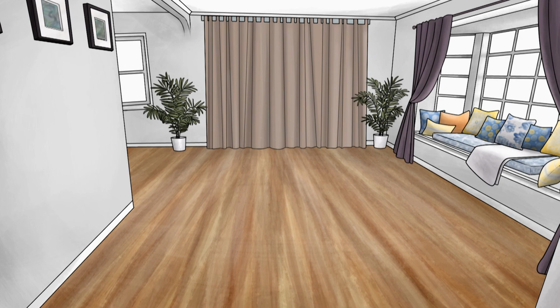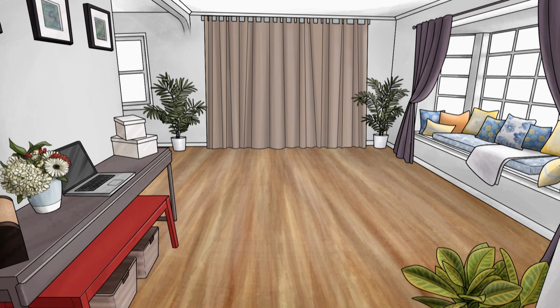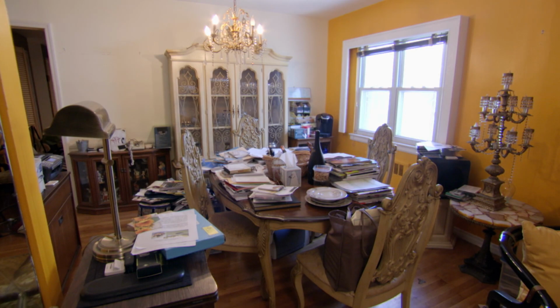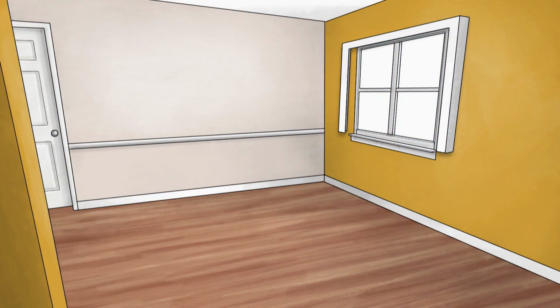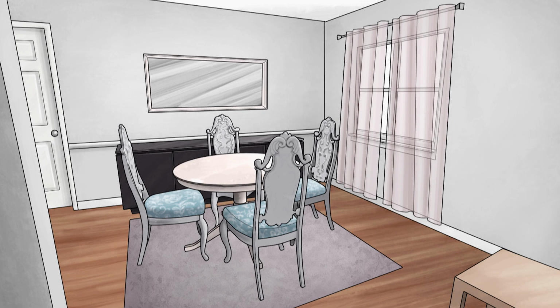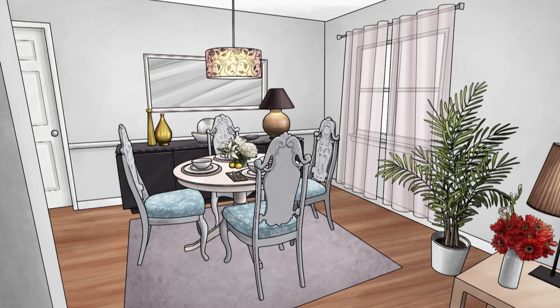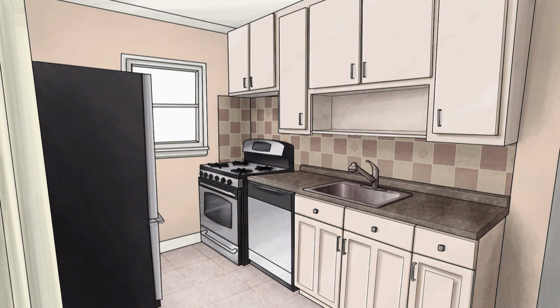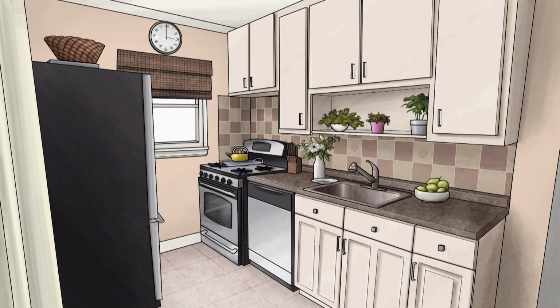The bay window will become a beautiful seating area, and I'm going to give Ruth the new office she desperately needs. I'm going to uncover the dining room to see its true potential. We're taking out the giant furniture and replacing it with a scaled-down round table, and Ruth's old chairs will get a facelift. The kitchen will look all new. I'm going to lighten up the dark paint and replace the cupboard doors. Some small plants will accent the neutral colours.